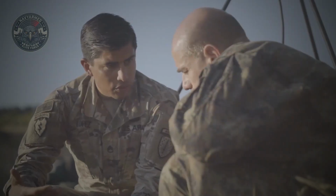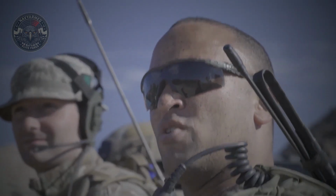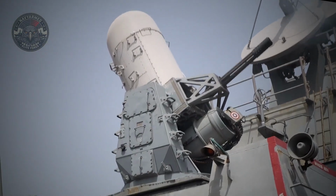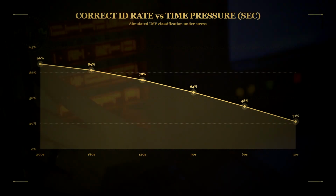What do you think? Is 90 seconds enough time for any crew to reliably make the right decision? Or is the timeline inherently shorter than the problem requires? Drop your read in the comments, because this is exactly the question the Navy's acquisition community is arguing about right now, and the answers are not settled.